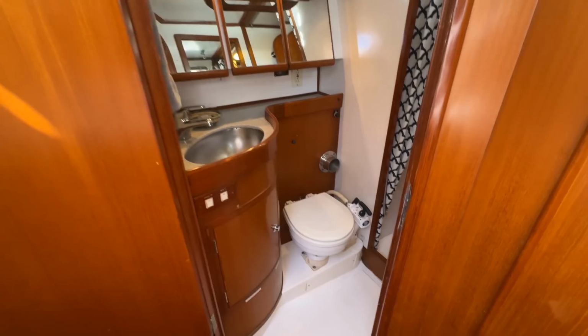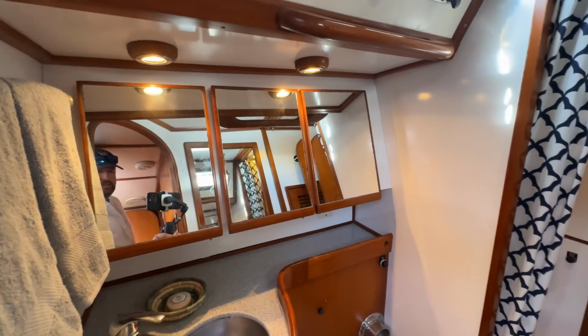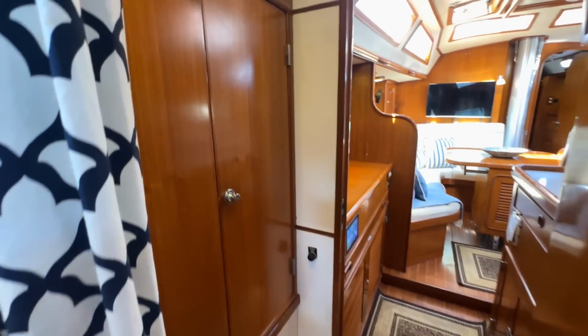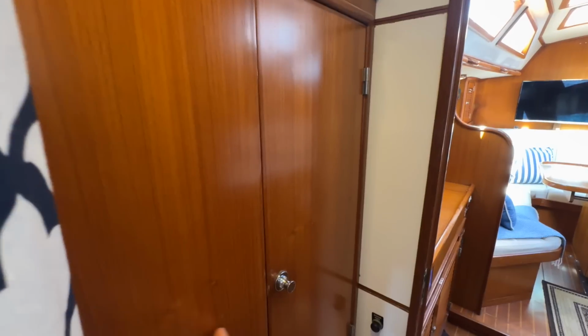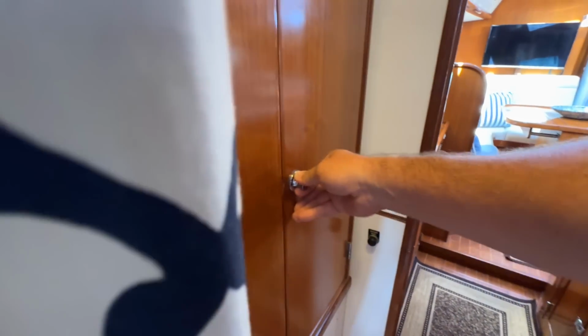Moving here into the aft head, see we have a manual Jabsco flush head. We've got storage behind the mirrors here, nice large sink. We have a separate shower here with curtain. There is space in here if you needed to or wanted to install a washer dryer unit. You certainly could. This boat does not have one installed right now. It's being used as a linen closet, but of course, feel free to do so.